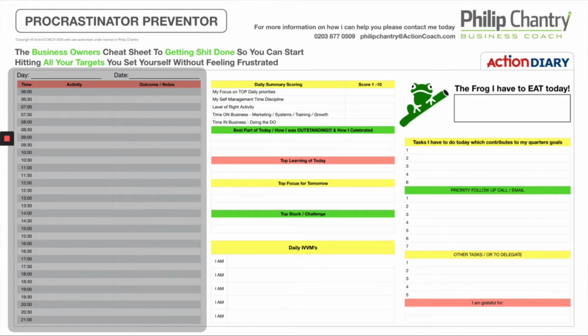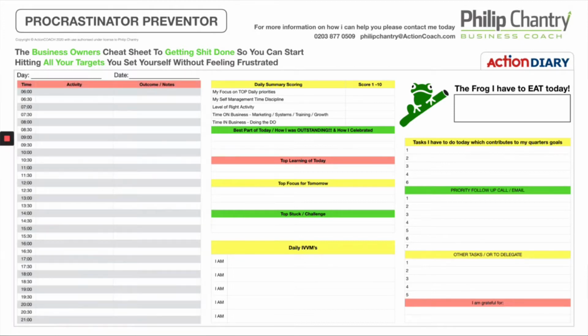The next thing I'd like you to do is to go over to the right-hand side. And over there, you can see the tasks I have to do today, which contribute to my quarter's goals. Now you might not have a quarterly plan. I would strongly recommend that if you don't, you get one. And obviously that's something we can help our clients with. But what I would say for now is make a list of the top 5 things that you'd like to achieve this quarter that's going to help drive your business in the right direction, and get the business to the point where you want it to be.